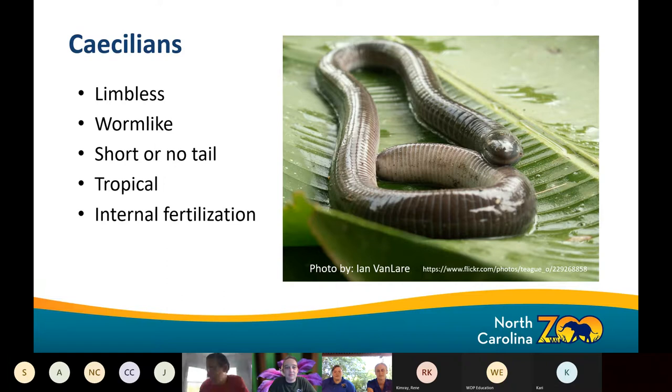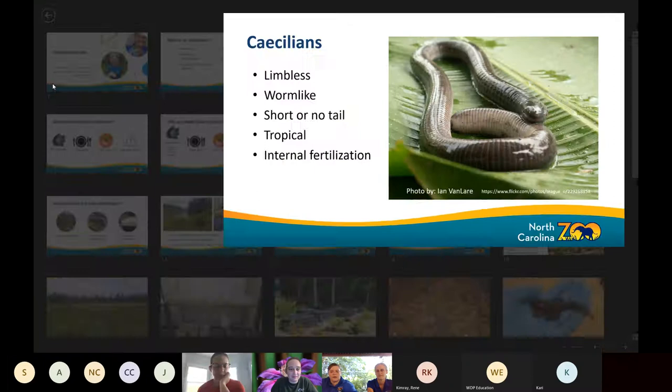They do have little tiny eyes. You can see at the top where it looks like a different color. I don't know if y'all can see that. That is not what I meant to do. Sorry.